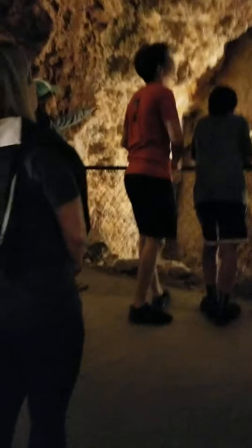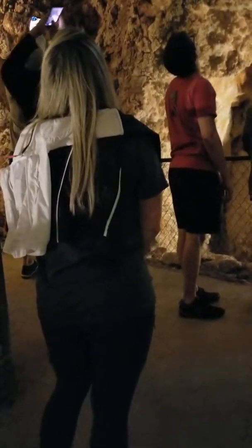Anybody that wants a picture, I would gladly hold the light. It's kind of hard without light up there. It's kind of tall for a flash.